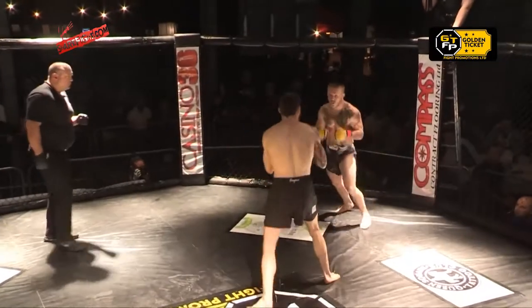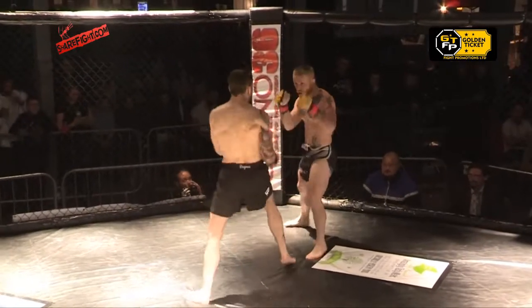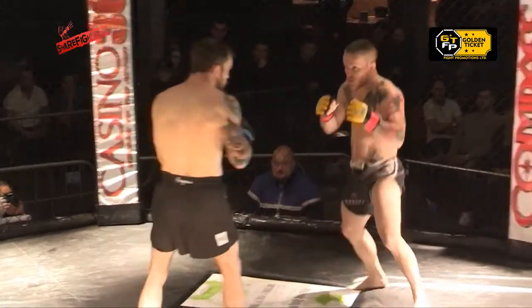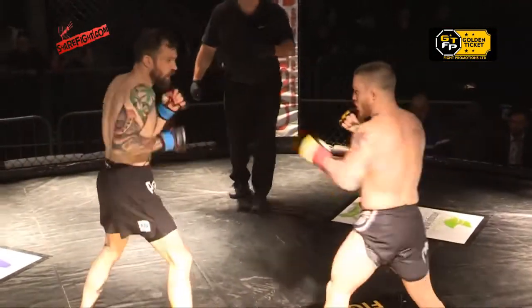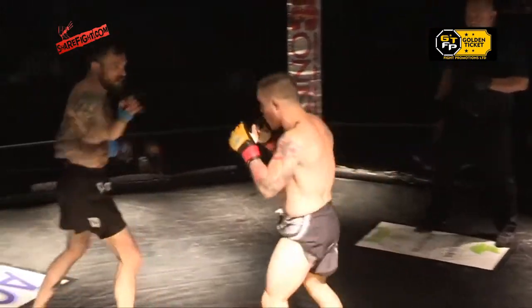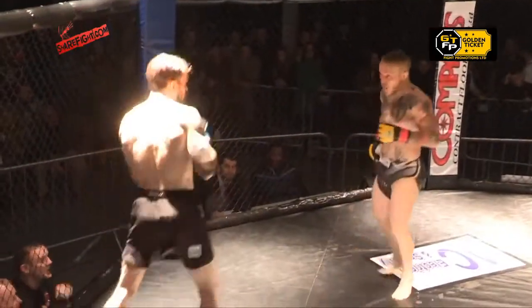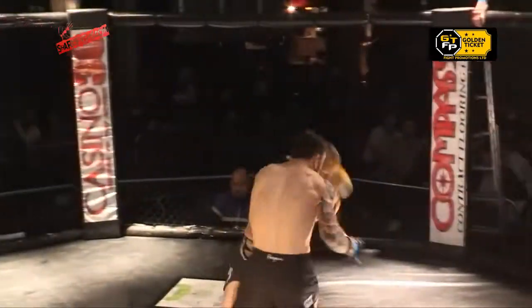Nice overhand right from Creighton there. He's got to follow up though. We need to see the second and third shot coming after it. Lands a left there. Chris Garry walking his man down though. Controlling the center of the cage and light on his feet. Nice quick jab thrown out with the right. For me that's the key to victory here for Chris Garry.